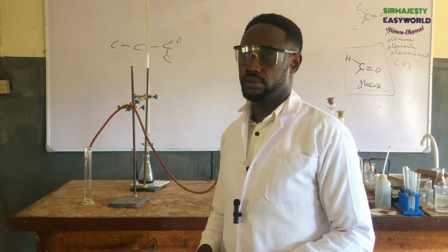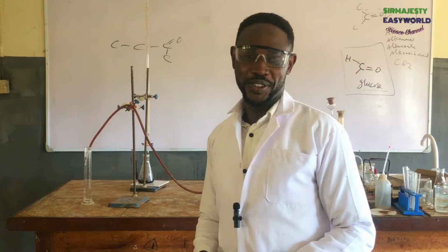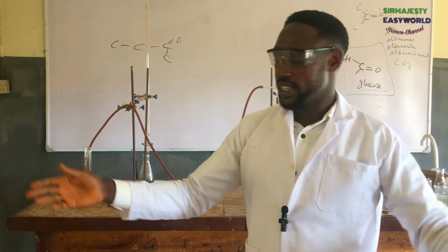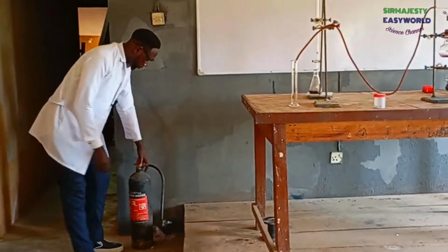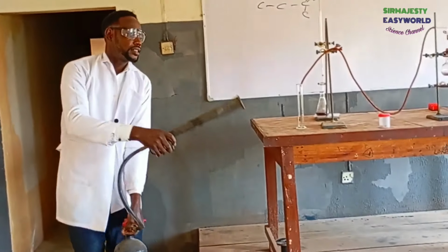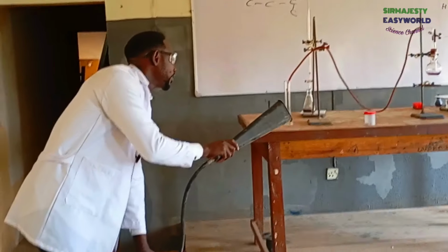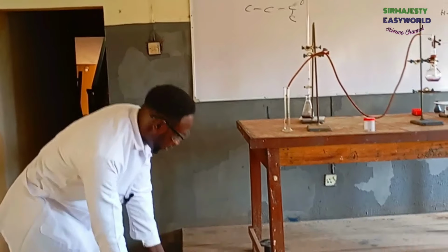So this reaction, I don't even know if I'm really ready to do it, but let me try whatever comes out. But safety first. This is an open place, and again, you see there, this is another thing that will give me courage, just in case anything goes wrong. I got my fire extinguisher, but I know nothing will go wrong. Actually, not that. If there is anything, you play safe and protect yourself.